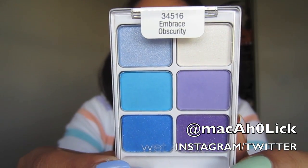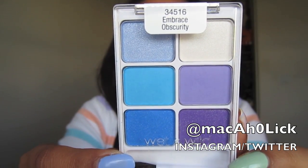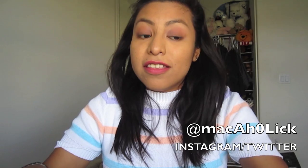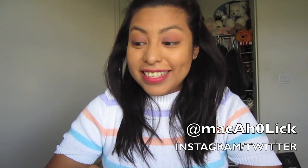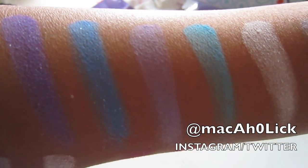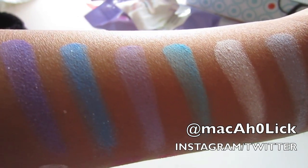Last but definitely not least is 34516 Embrace Obscurity. Have you ever seen me with the blue eyeshadow on? They're really pretty. Blue eyeshadows are very pretty, but I don't go for them. Oh my. You will not believe how pigmented this is. You need to get all of these, girl. I am such an enabler. This is one swatch. Can you believe it? One swatch each. Look at these gorgeous colors.